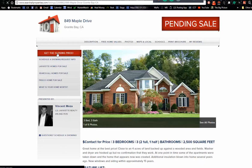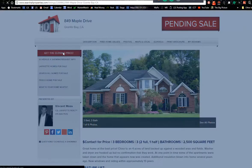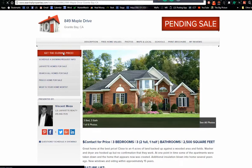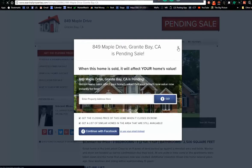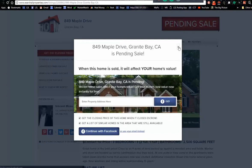Let's just kick that page up. Let's see if we can make that happen. Don't give me any grief. Yeah, there we go. The page pops up and looks like that, right? So if it's pending, under contract, or just sold, you can get it up there.